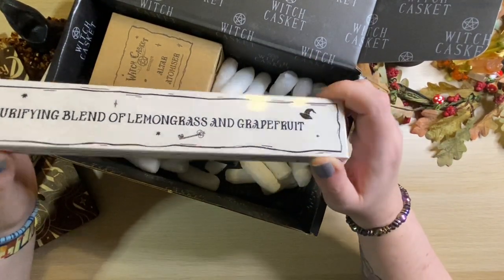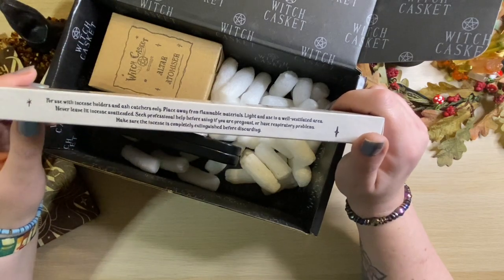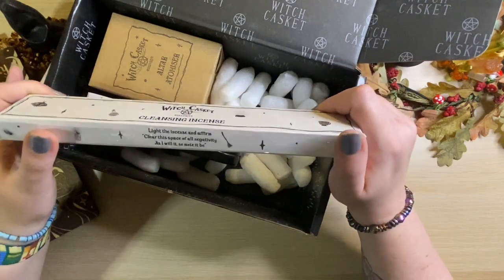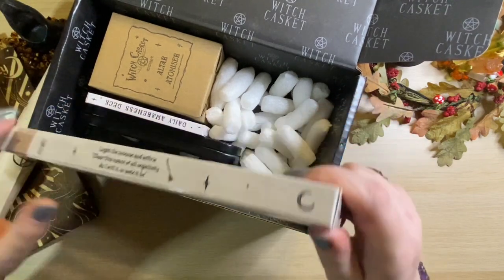We have got some incense. So this is lemongrass and grapefruit for use with incense holders with ash catchers. Place away from flammable materials. So this is for cleansing. Light the incense and affirm: Clear this space of all negativity, as I will, so mote it be.